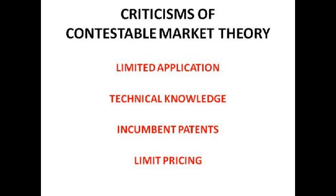However, we do have some criticisms of contestable market theory, and this feels a lot like the thing we did on the last slide, to be honest, or the slide before last even. Limited application is basically all the stuff we said on the last slide, like sunk costs, barriers to entry, that sort of thing. Technical knowledge, pretty sure we've already done that.